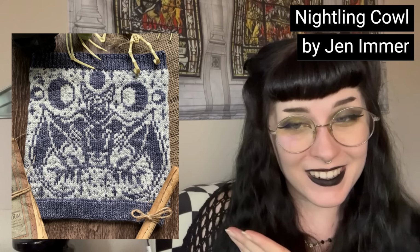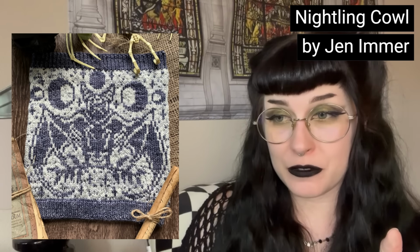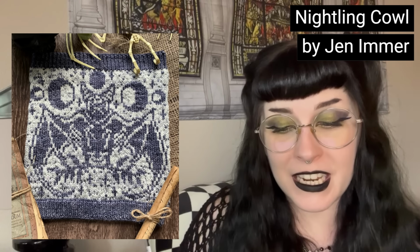My favorite of Jen Immer's colorwork cowls is the Nightling Cowl, obviously. Look at it. I love a bat, as we know. A bat skeleton, moons. I'm obsessed. This one is knit in DK weight, so it's a little lighter than the last 2.